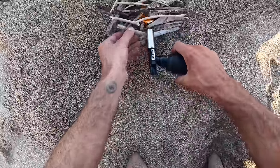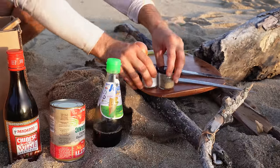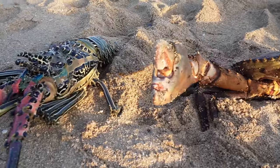We just come back to camp. We gathered up a bit of wood. We're getting a coal base going here, well below the high tide mark on this sand spit. And we're gonna prep up. This is our last night out here, and we've got enough ingredients for a chili cray and crab. That's what we're gonna do.